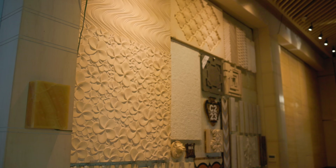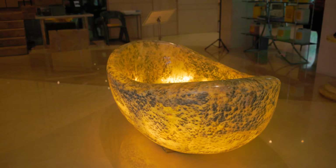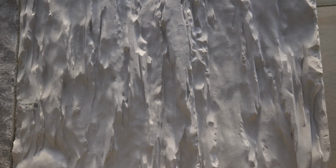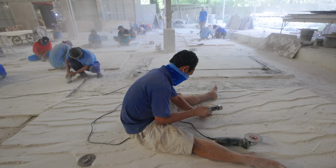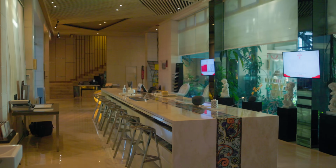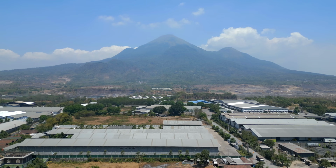Seeing the finished products was impressive, but seeing how it's all brought together gave me a whole new light of appreciation. Taking thousands of pounds of solid material and refining them into an elegant finish. And seeing the pure manpower that goes into these processes and the innovation, I felt like a kid in a candy shop. I was so caught up looking at all the rocks that I missed the biggest one. That right there, that's Indonesia for you. Volcanoes everywhere.